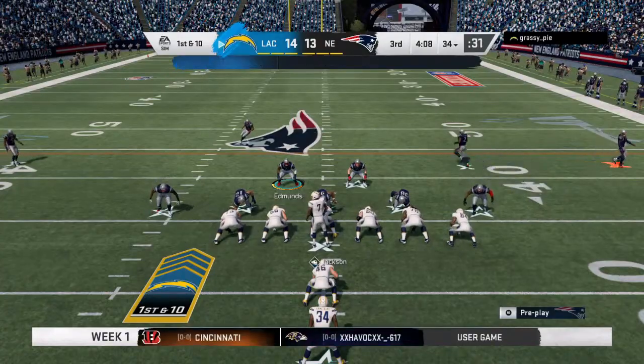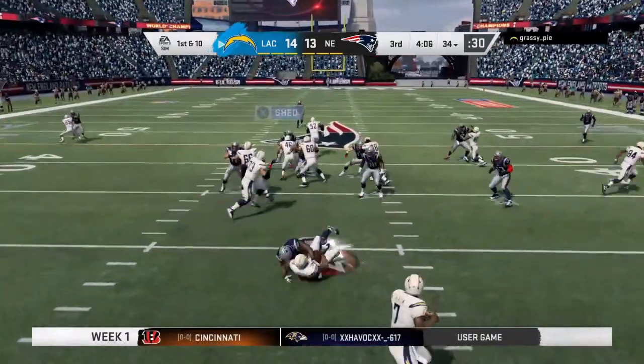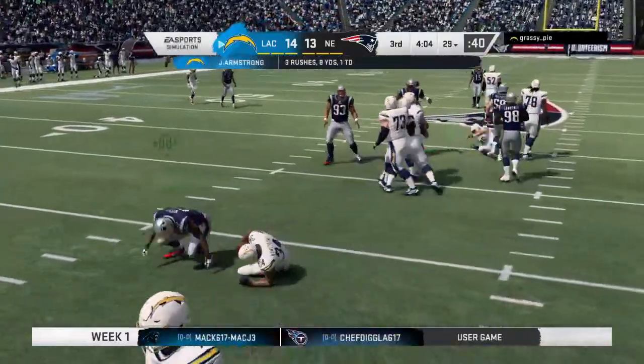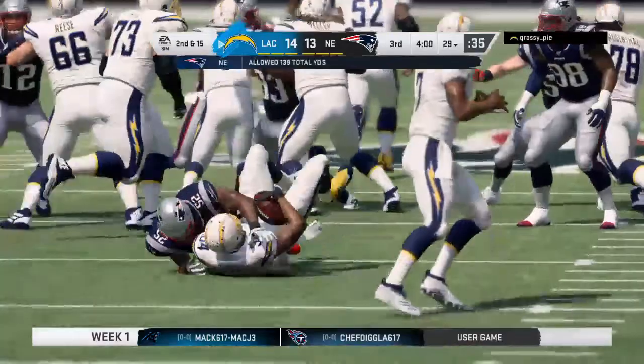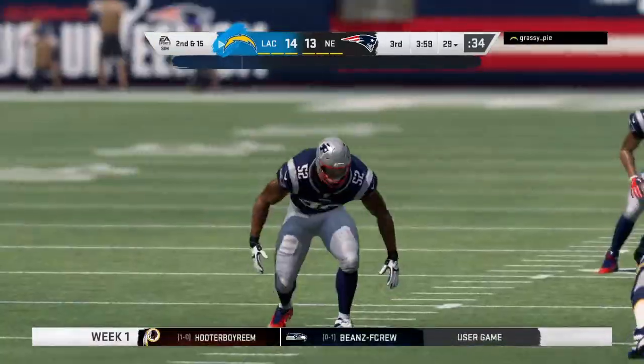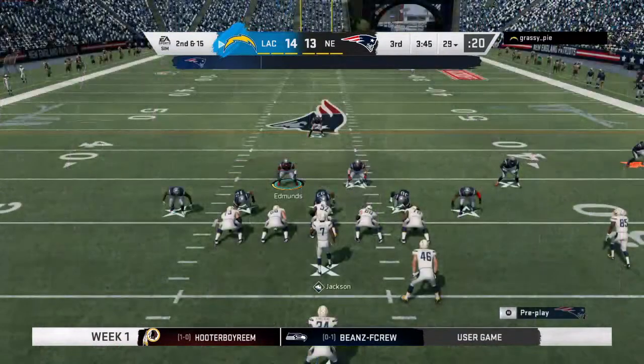From the 34 now, here's 1st and 10. Now a handoff here to his running back. And that play going absolutely nowhere as he's belted before he could get out of the backfield. Call that a loss of 5 yards on the play. And it'll make this a 2nd and long.